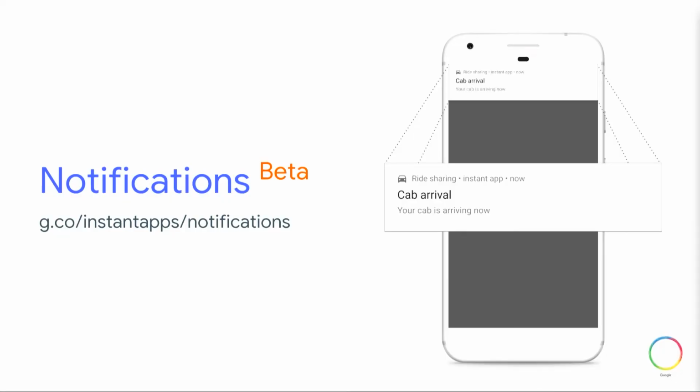The second key announcement is the launch of the notification beta program. We understood that a lot of Instant App use cases would be incomplete without notification functionality. These are value-adding notifications that must be delivered to users to complete the user journey. For example, when your cab arrives, your food gets delivered, or your package ships. In all such cases, if there is a part of the user journey that needs to be enabled, you can sign up to this beta program, and then we can work with you to get those notifications implemented.